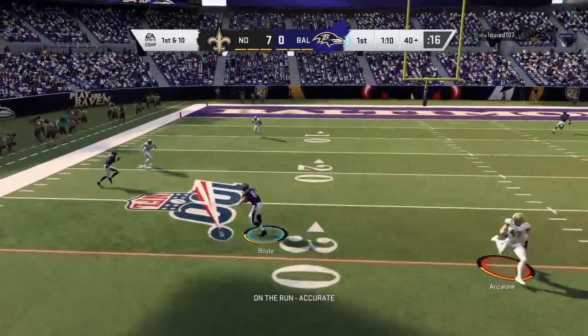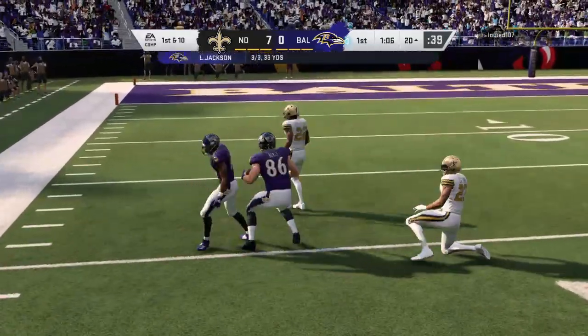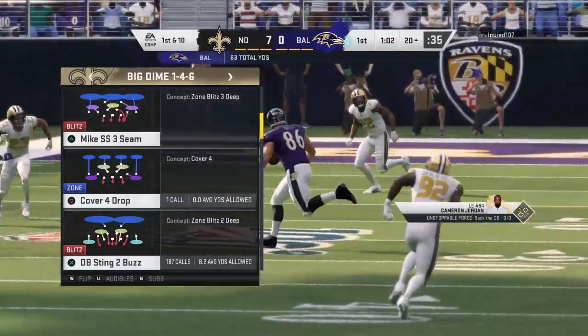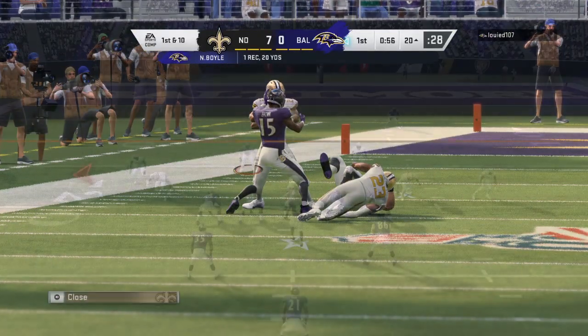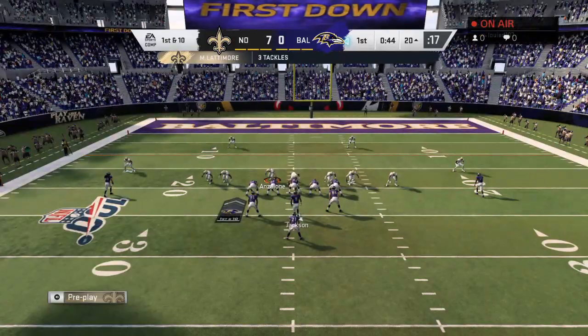Buying time to his left. Open man is the tight end, Nick Boyle. And he's going to get this one down to the edge of the red zone. Chewing up big yardage. Another nice gain there. This one goes for 20. First red zone chance now for the Ravens. 1st and 10 right at the 20.